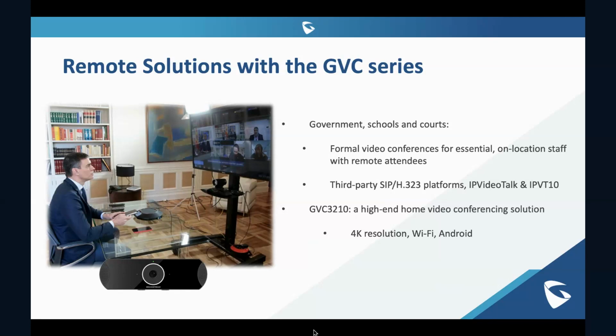So this type of solution is perfect for government, schools, courts, larger enterprises. Once everyone moves back into the office, into meeting rooms and huddle rooms and boardrooms. So it allows people to hold formal video conferences for essential on-location staff, connecting with remote attendees, so people that are not on site. It has full integration for third-party SIP, H323 platforms, supports IP Video Talk, and also IPVT10.